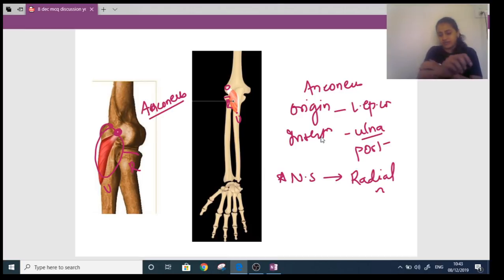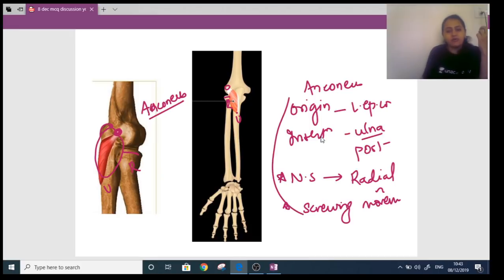Anconeus is posteriorly. And they ask you the question which was asked previously, screwing movement. The screwing movement at the elbow is basically possible due to Anconeus and it is supplied by the radial nerve. Is that clear? So the Anconeus image is important, from the lateral epicondyle, but inserting on the ulna. Remember that. Now this Anconeus is supplied by the radial nerve.